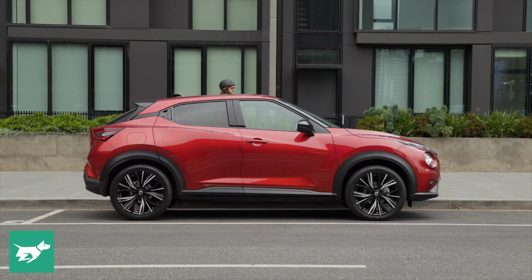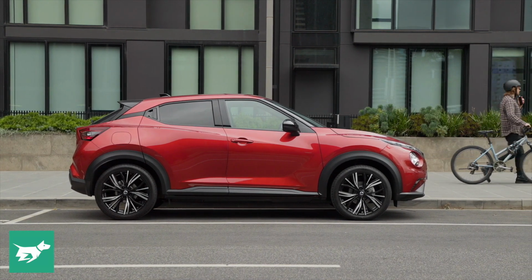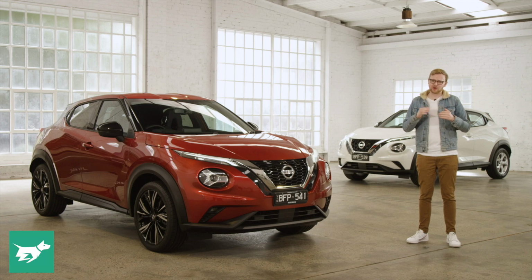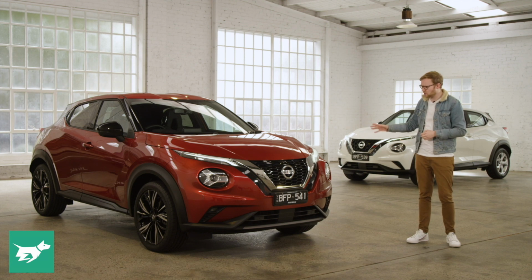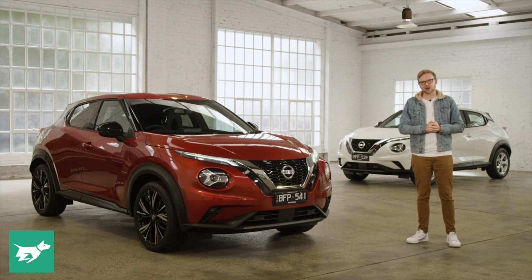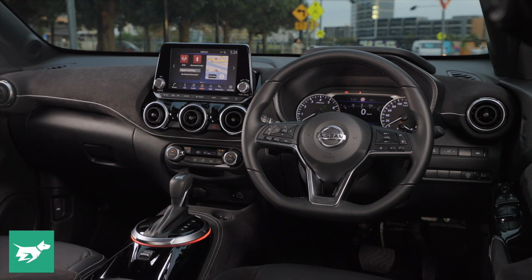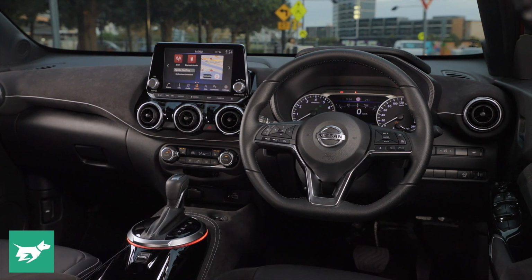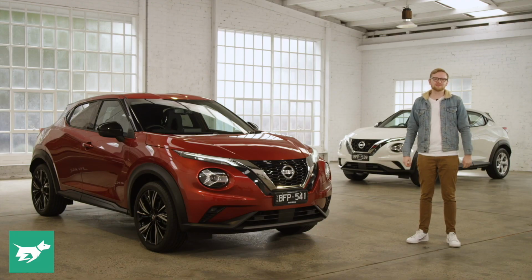Now, interestingly, the Juke is very European in style. It's built in the UK, and Nissan basically thinks that Australians prefer European style of car in smaller segments, like small passenger cars or small SUVs. So this should be a good match for rivals like the Volkswagen T-Cross and the Toyota CHR, another Japanese crossover that drives in a very European way. So we'll find out whether the new Juke stacks up on those claims in today's video.